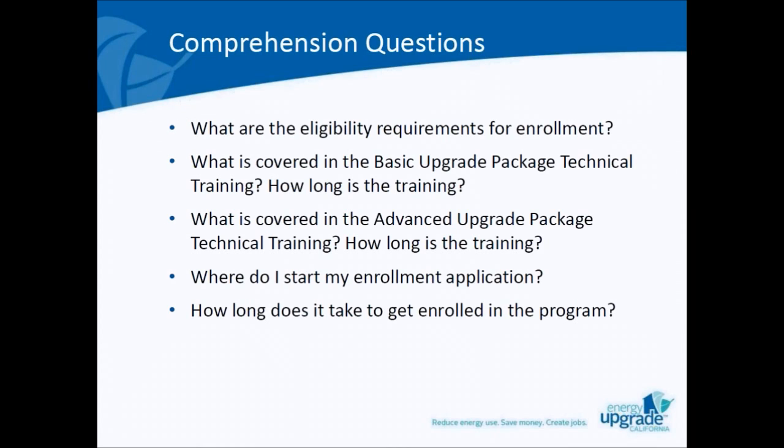The next question is, where do I start my enrollment application? You visit our website, buildagreenutility.org, and click on the yellow All Contractors Manage Account and Enroll button to start your application. You can save your application and come back to it at a later time. But once again, you visit buildagreenutility.org and click on the yellow button to start your application.